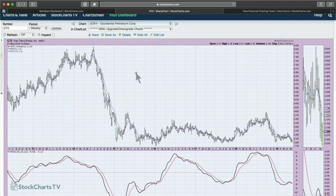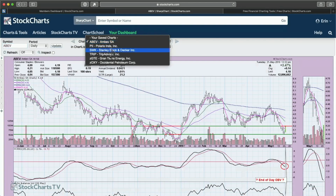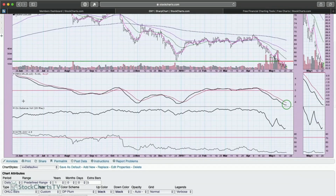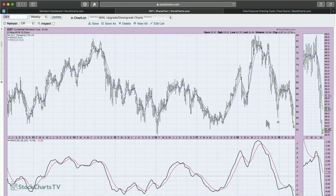All right, so let's move on to Oxy. All right, Occidental. Wells Fargo downgraded it from an outperform to a market perform. No target here. PMO is still in decline, but certainly very oversold. And then let's go ahead and take a peek really quick here at the weekly, because you can't find support on this daily.